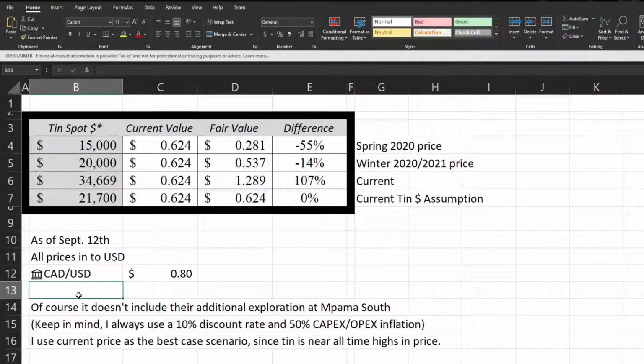And so we have a couple of different tin spot prices here. First up, at $15,000 tin, we see that it is substantially overvalued for Alphamin, and that was the price back during the COVID lows of March and April 2020. And then at $20,000 tin, which is where it was in about December of 2020, we see that Alphamin looks a little bit overvalued, but not horrendous like if we use this much lower tin price.